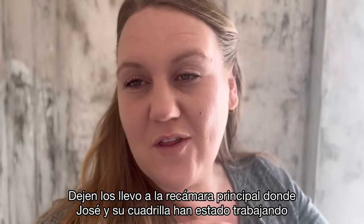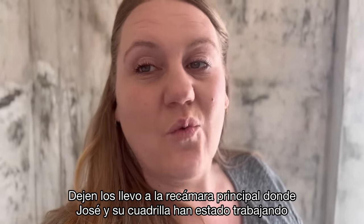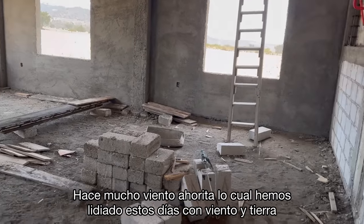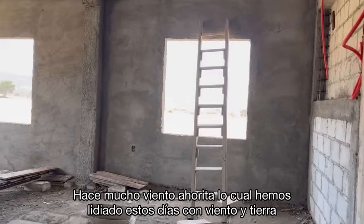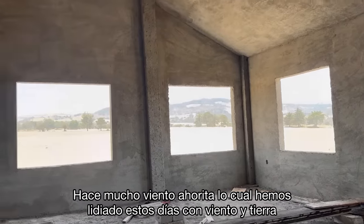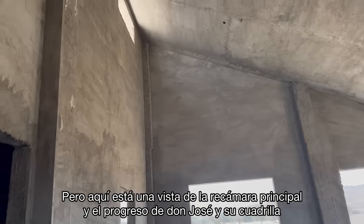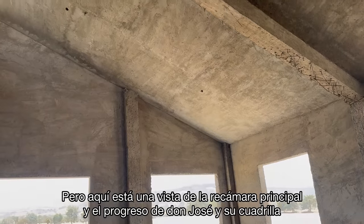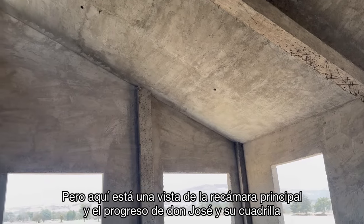And then let me take you over to the bedroom, which is where Jose and his crew were working, and show you the progress that they've made in the primary bedroom. It's super windy right now, which is something we've been dealing with, wind and dust like crazy. But here is a look at the primary bedroom and the progress that Jose and his crew have made.